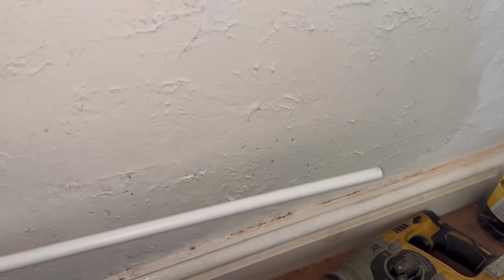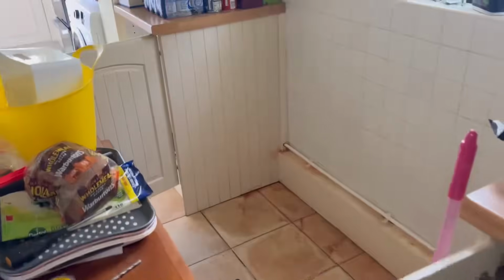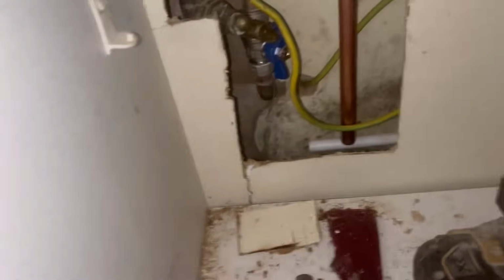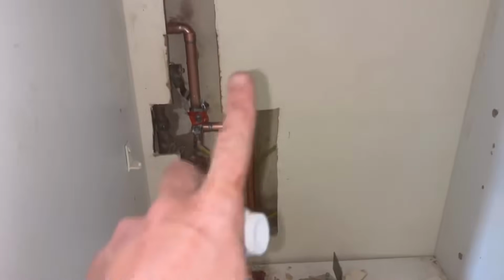That's all I've got on that. I'll deal with that one on here too. But yeah, I just need to get an elbow and connect that up over there now. Right, so we just extend that pipe down. All I've got to do now is elbow that onto there, and that is a cold main from there all the way into the toilet.